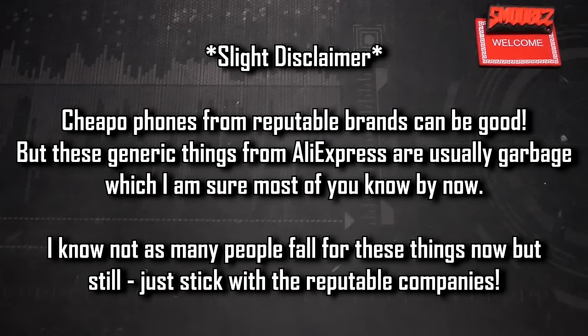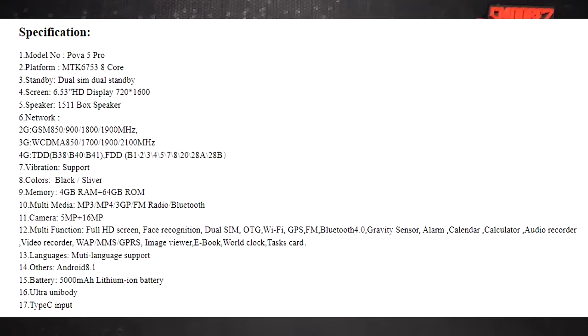Because for $100, I'm not expecting too much with this, but we won't know until we start looking at this thing. And speaking of the specifications of the real deal, here's the specification of the fake one. This is the supposed specs at the moment. We've got the MT6753 8-core processor, 6.53 inch HD display, 720 by 1600. We've got 2G, 3G, and 4G bands listed. So it'd be interesting to see if it actually does work on 4G or not. The MediaTek that's in this does support it, but I'll try it out once I start testing.